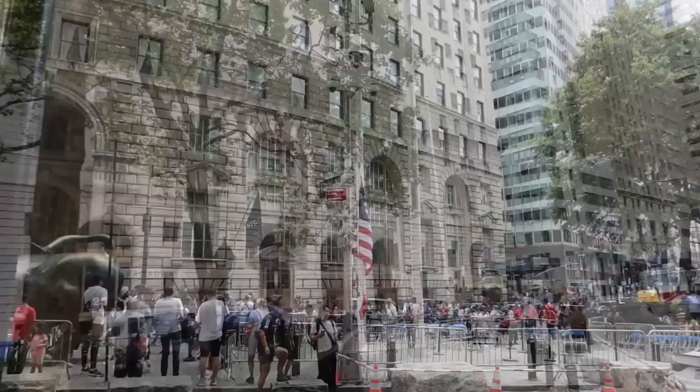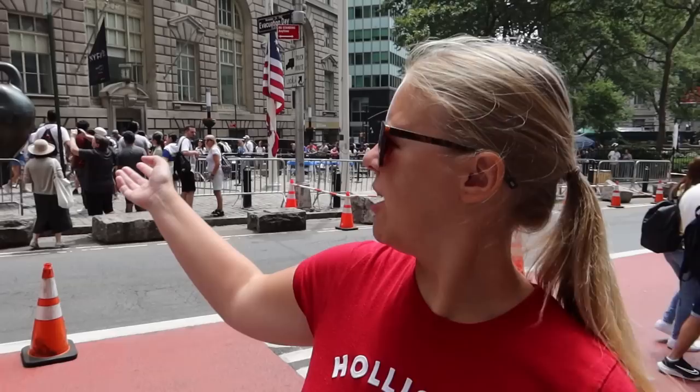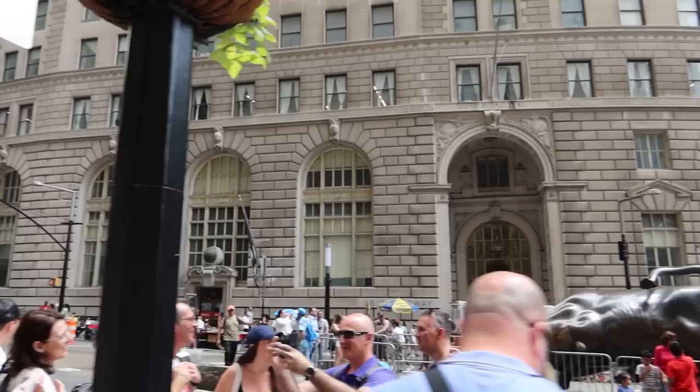And you've also got the charging bull just over there as well. Very popular photo opportunity for people, big sight to see down here. And everyone's queuing up for a photo all the way down the street over there, Charlotte. If you was to go to Birmingham to the bull ring, you wouldn't have to queue to have a photo with the bull. Yeah, of course, that symbolises the financial district and Wall Street as well.